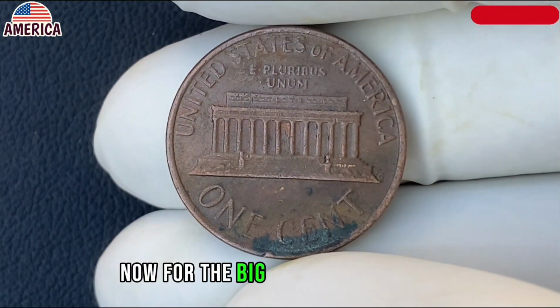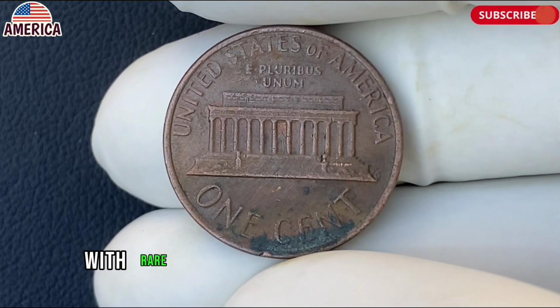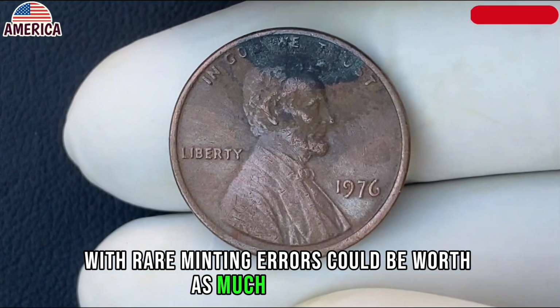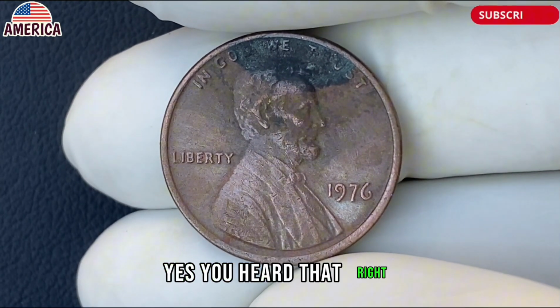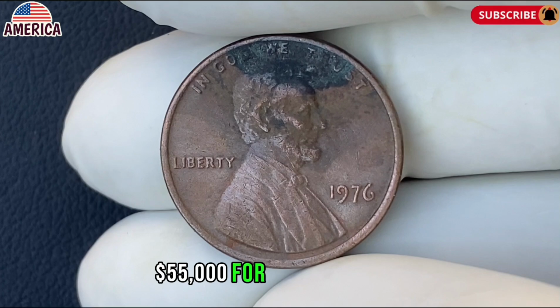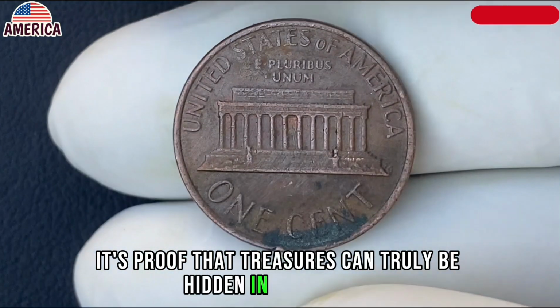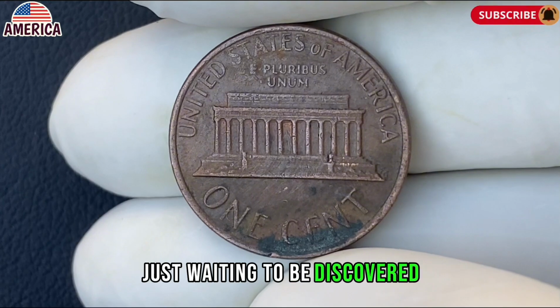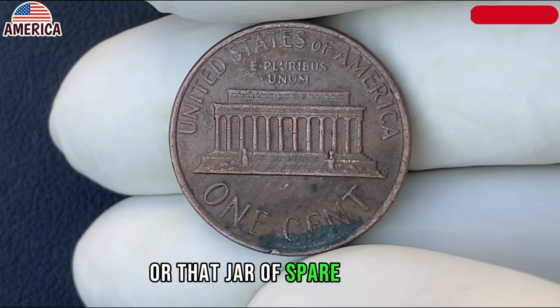Now, for the big reveal: a flawless, uncirculated 1976 penny with rare minting errors could be worth as much as $55,000. Yes, you heard that right, $55,000 for a single penny. It's proof that treasures can truly be hidden in plain sight, just waiting to be discovered. So, take a closer look at your coin collection or that jar of spare change.